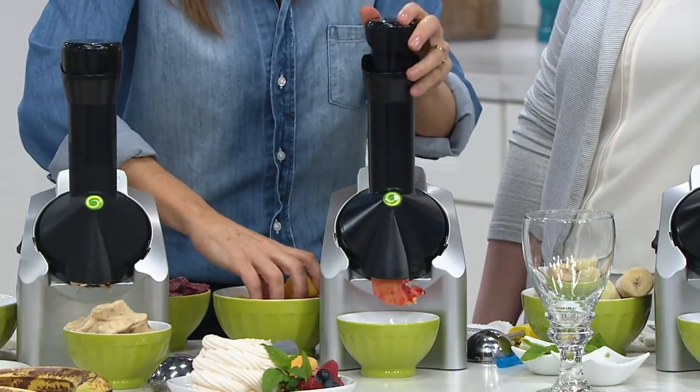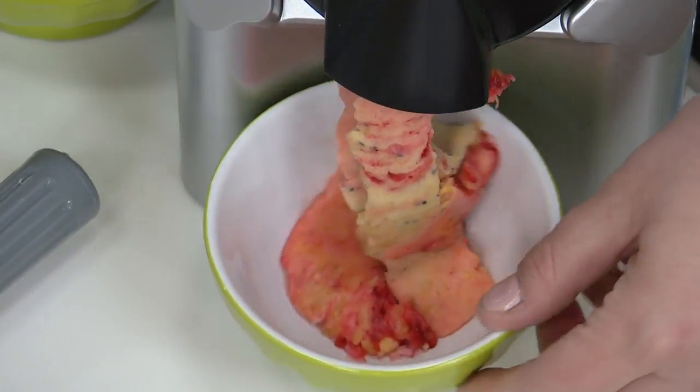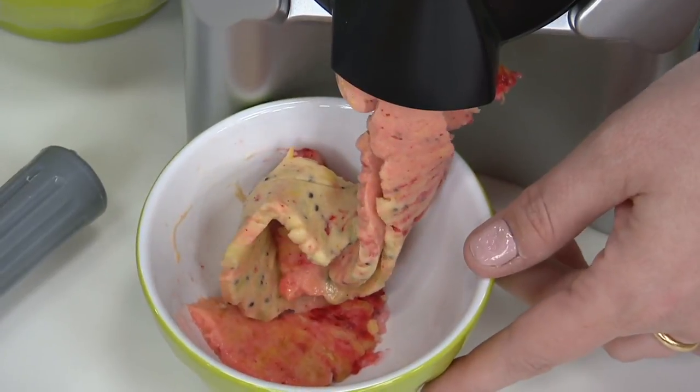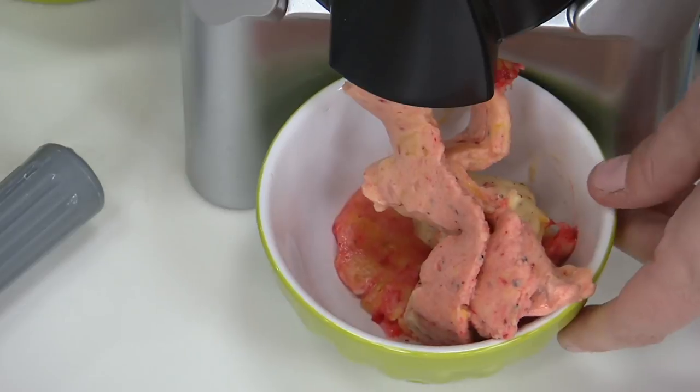I love throwing in the kiwi because we've got like a little tie-dye version of some Yonanas. It's so fun and colorful. This is the one that I think is great if you want to get the kids to play and get involved. I think this is a fun go-to.